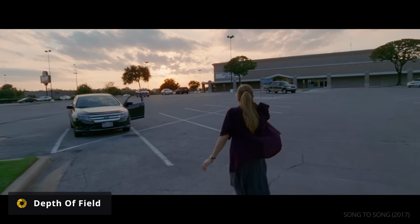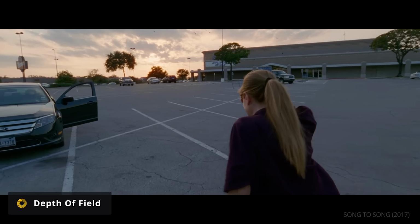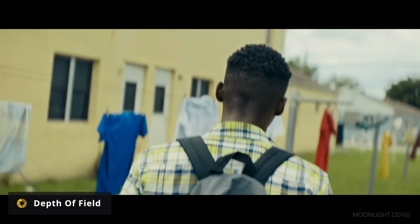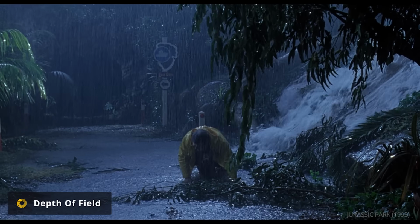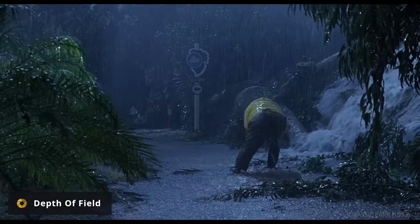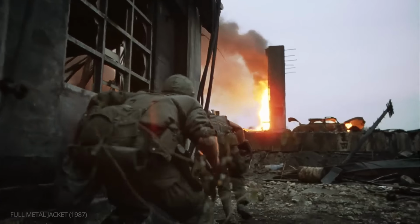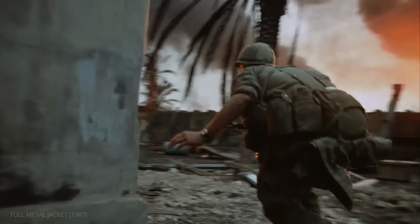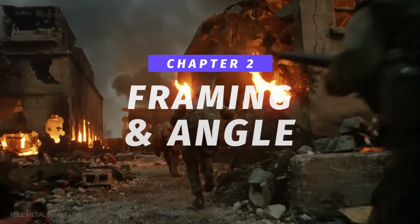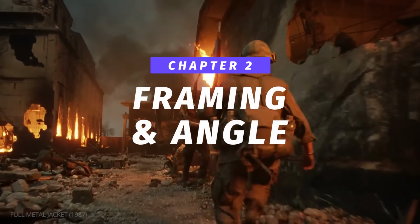Depth of field, too, is an important variable in tracking shots. A shallow depth of field can isolate a character from the world around them, while a deep depth of field situates them in their surroundings. Choice of equipment is a crucial decision when planning out a tracking shot, and so is framing and camera angle.